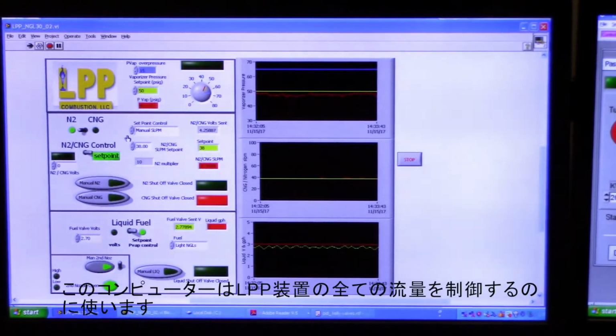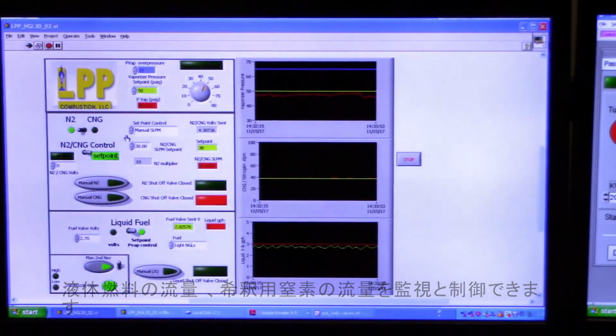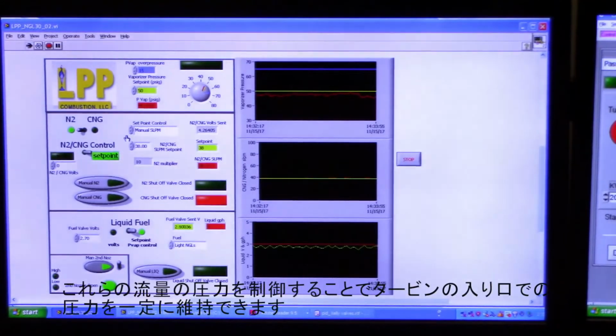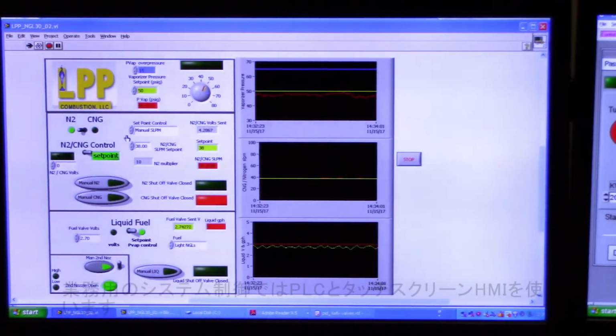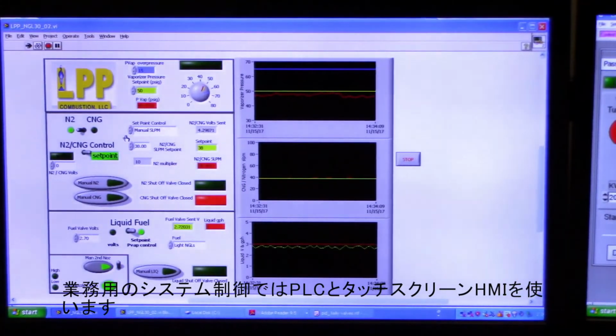So this computer is controlling all of the flows in the LPP system. We can control the liquid fuel flow and the diluent flow. And we control those flows with a pressure feedback to maintain the fuel inlet pressure. So on an industrial system, we would instead use a PLC and a touchscreen HMI for system control.